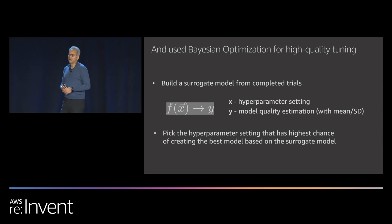So instead of grid or random search, what we said we would do is try to find a good solution that optimizes both model quality as well as cost. And we settled on Bayesian optimization in order to provide high-quality model tuning. We build a surrogate model based on the trials that were performed, and then we decide based on the trials which part of the hyperparameter space to explore. And this provides all of our customers with a way to balance not only clock time and compute time with cost, so that they can come out with a high-quality model in a reasonable period of time at low cost.